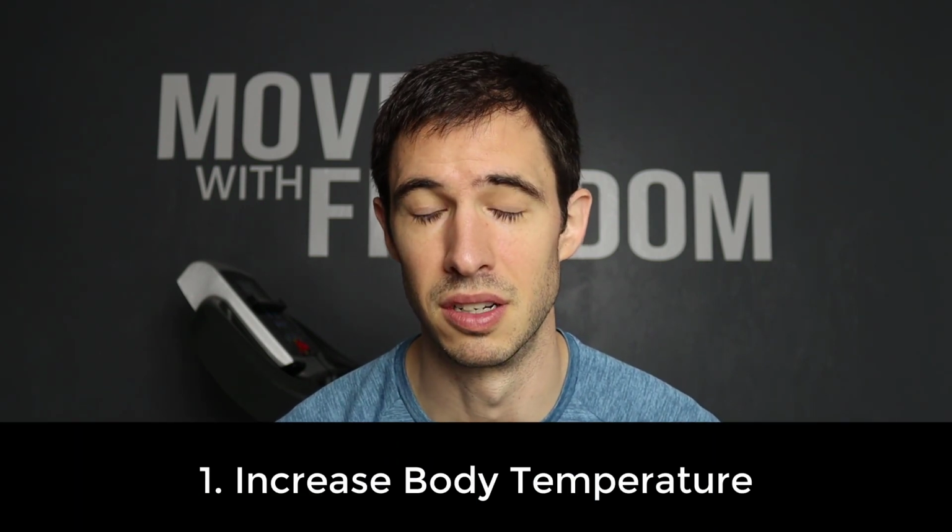So reason number 1 is to increase body temperature, and what this does is it actually helps improve nerve conduction, nerve transmission from the brain to the muscles, so then that nerve activity is actually much quicker, therefore you can perform better. Also, it helps warm up your muscles so that you improve your muscle metabolism as well. So increased nerve conduction and increased metabolism equals much more efficient and effective muscle contraction for when you're doing your workout.